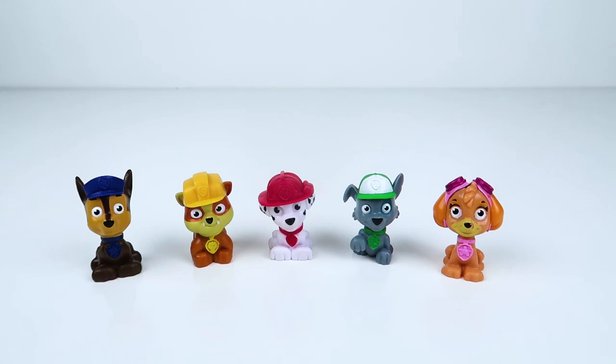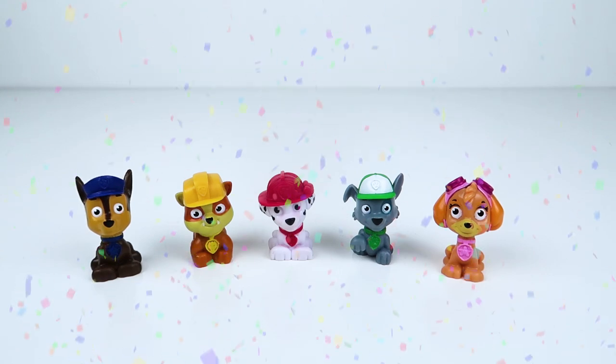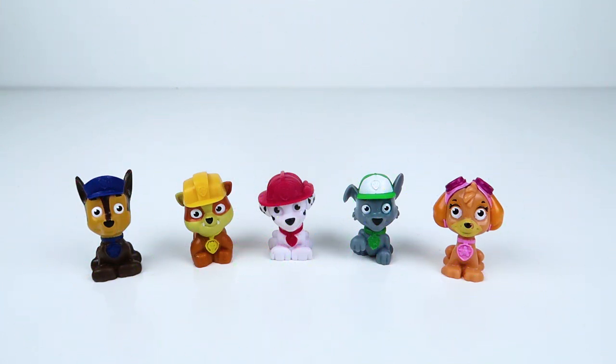Thanks for helping me learn to count with the Paw Patrol today. I hope you had a lot of fun. Which Paw Patrol pup is your favorite?